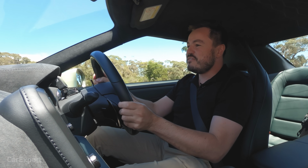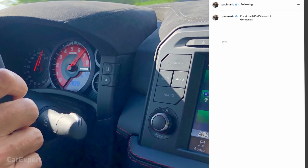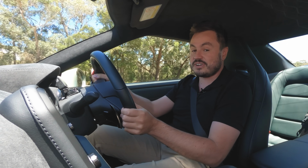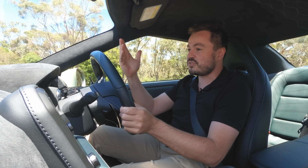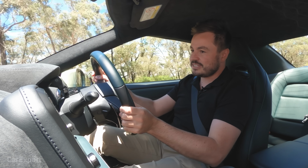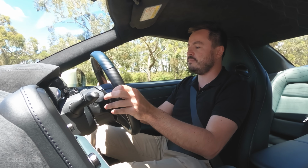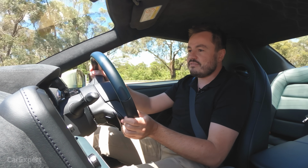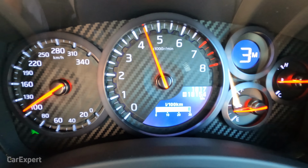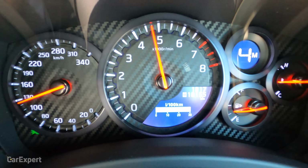Man, okay, so a bit of a backstory. When I went to the Nismo launch in Germany, we went straight onto an autobahn and we're sitting on 300 Ks an hour, straight out of basically the hotel to the track, and then we drove the cars on the track. This car has been engineered over the years to become this incredibly capable track missile. And while something like a 911 is a point and shoot, a lightweight machine, this just feels next level in terms of the punch you get in the back as you lay on the throttle.